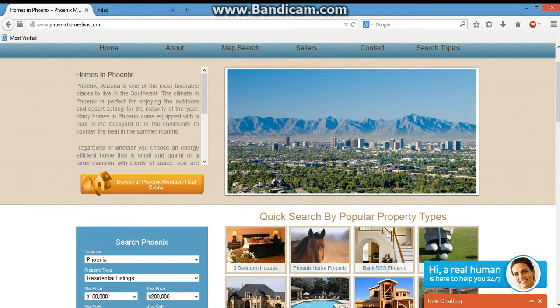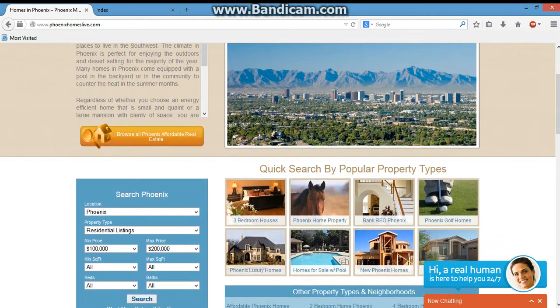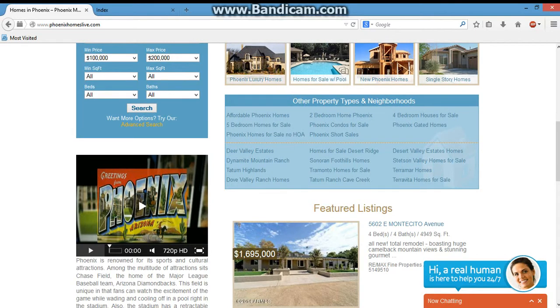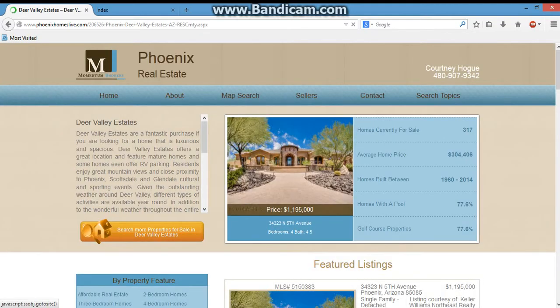So what we've done is we categorically theme the listings. And what I mean by that is we group the listings by a certain category. Group them by property features and neighborhoods. And this is how people search on the internet themselves. So if you're looking for 4-bedroom houses, Phoenix gated communities, or a certain community in general, with one click of the button, you have all of those listings that fit those parameters conveniently in front of the client.